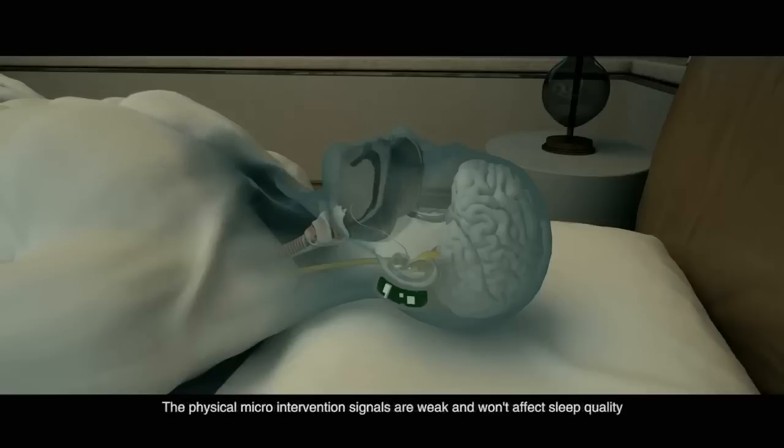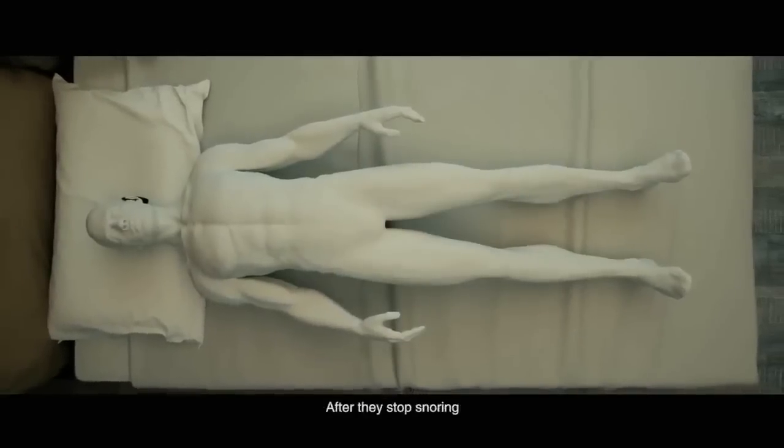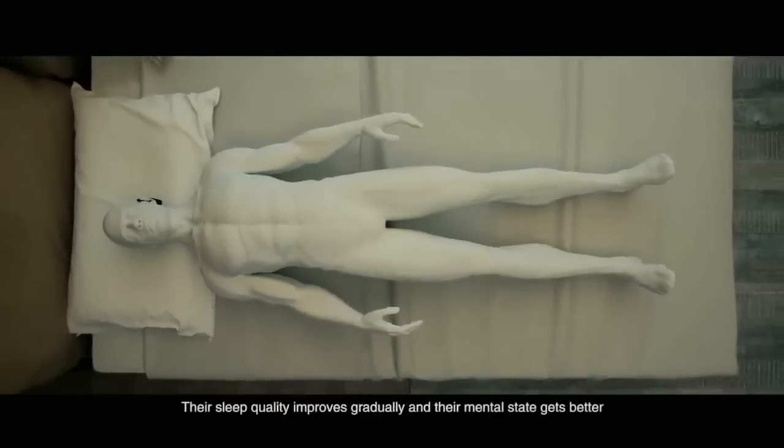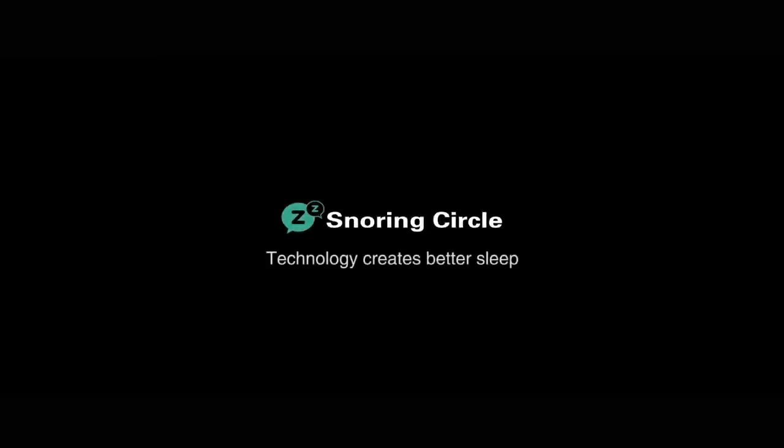The physical micro-intervention signals are weak and won't affect sleep quality. After they stop snoring, their sleep quality improves gradually and their mental state gets better.